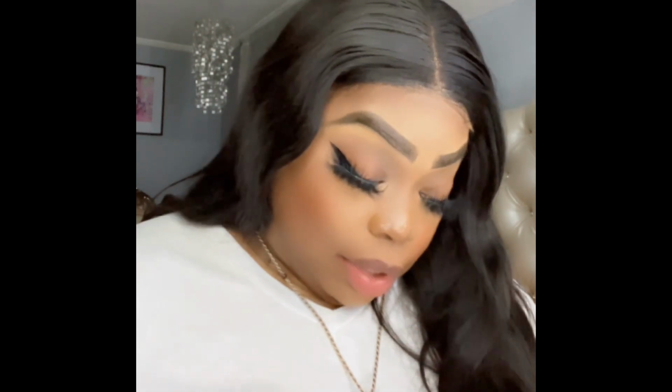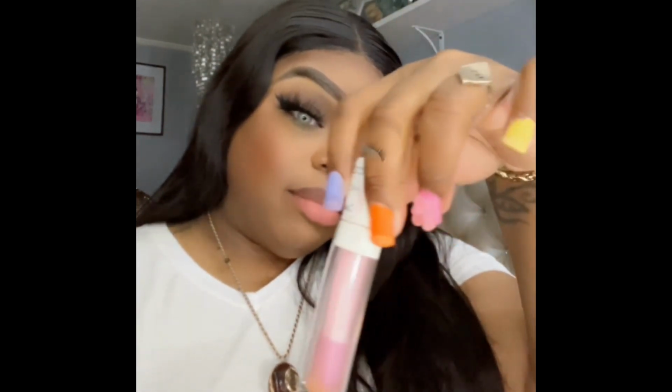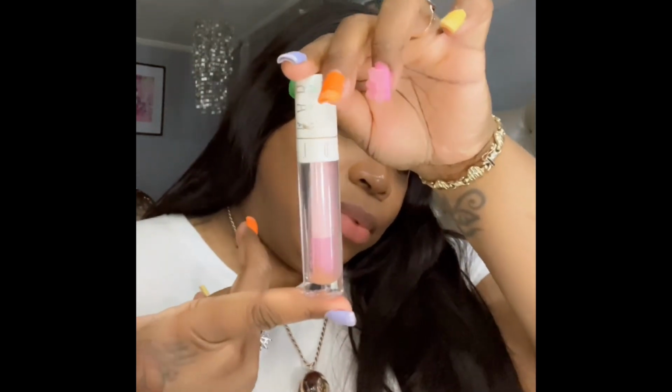I had a drugstore brand. This don't even have a name on it. Oh, it does. Juicy Melon. It's a lip oil. This is something that my bestie gave me for my birthday a while ago.